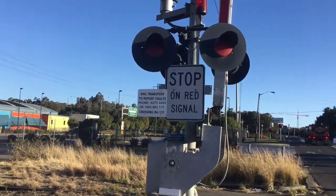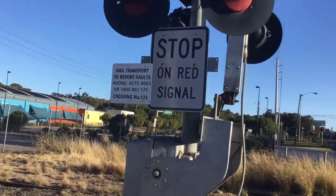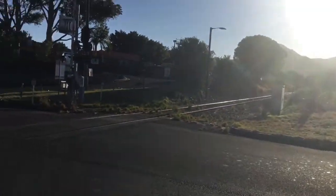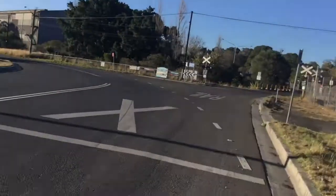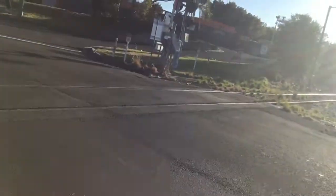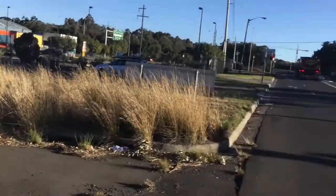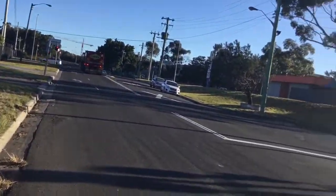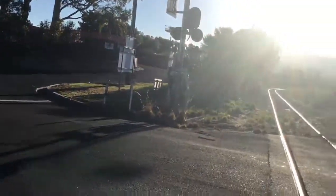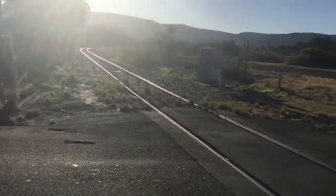I'll show you this railroad crossing. No trains use this anymore. Be careful of those trucks because they're a bit big. There used to be PB class, 82 class, 81 class. It's too bright for this shot.